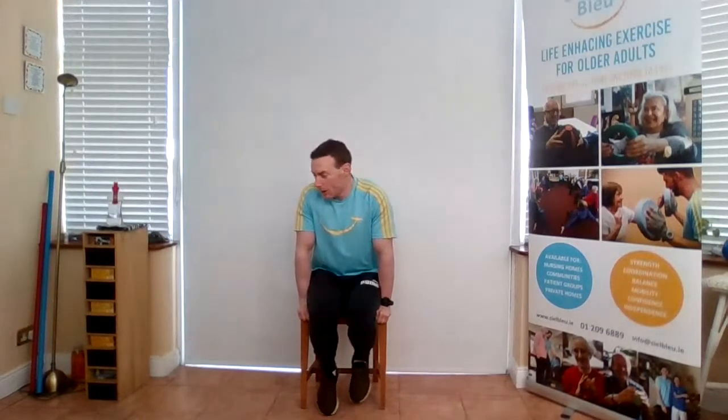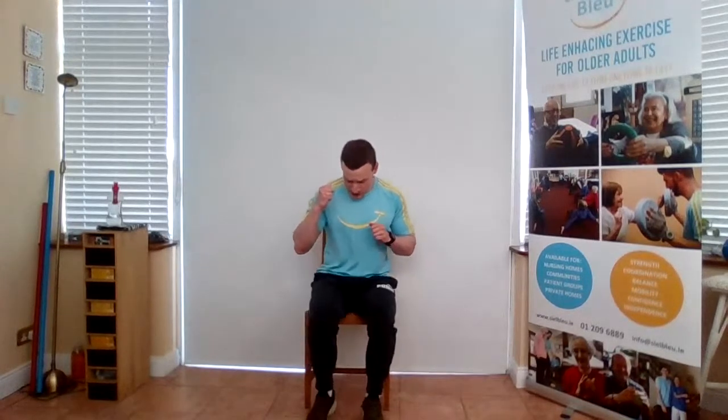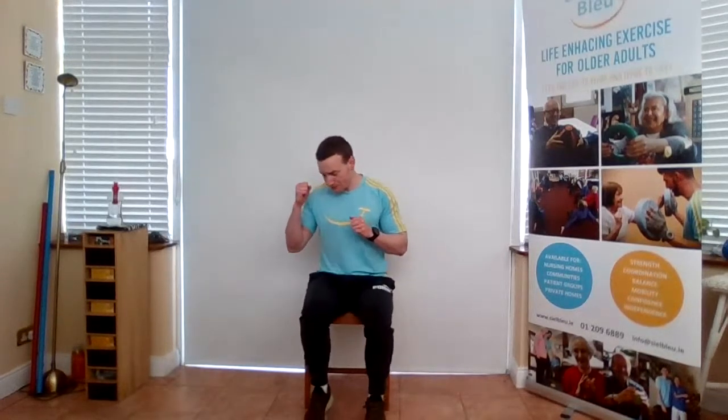Let's continue straight into our first block of work. A little bit of coordination. We'll also just check in a little bit with the leg, just with a little bit of control today. So first movement, nice and upright again. I'm going to work through the right arm and the right leg. So just sit forward a little bit here.